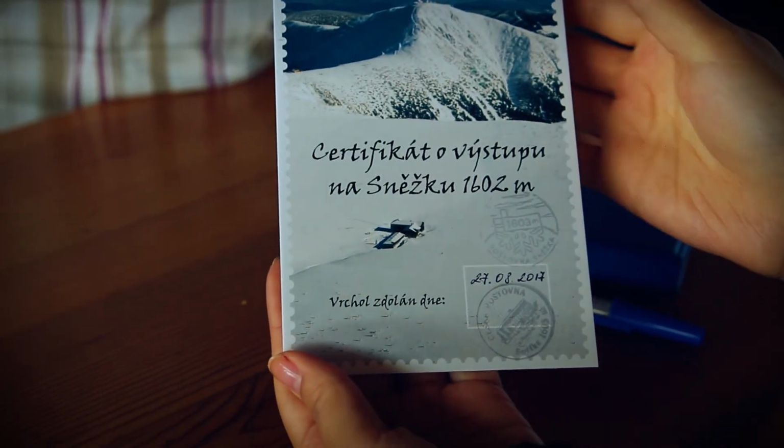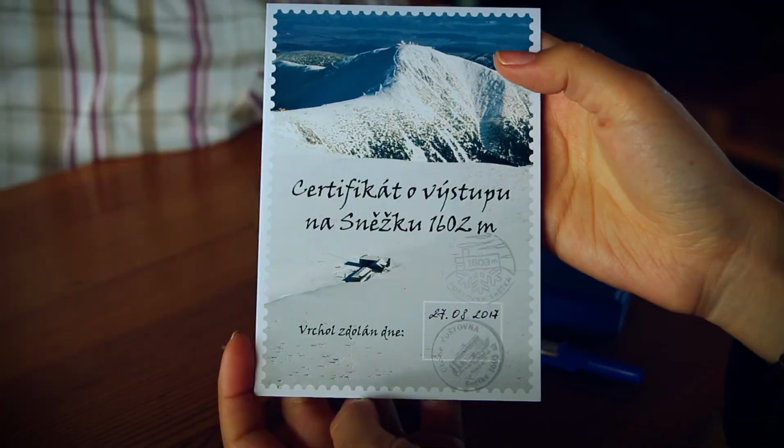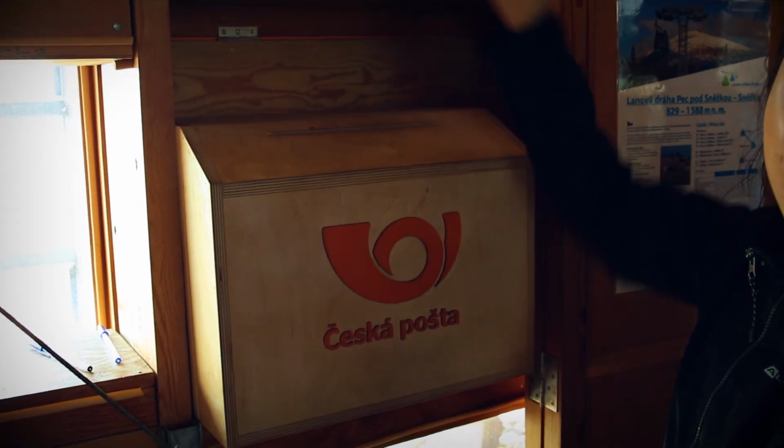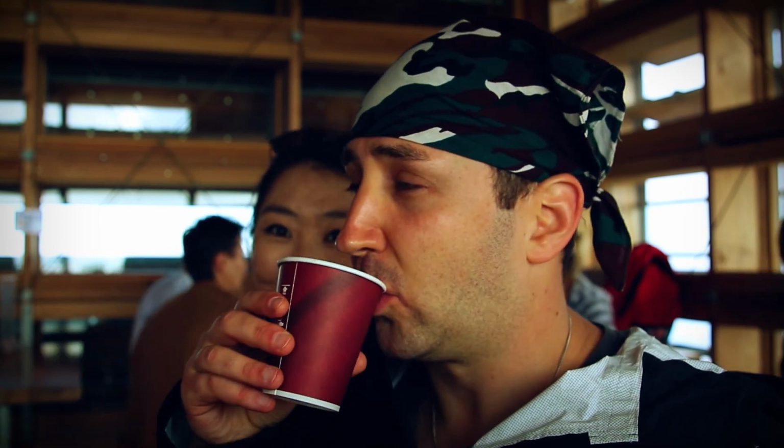So when you get up to the top of Snezka, do not worry. There's a restaurant on the other side. There's a small cafe, which is where we are located now, and a post office where you can actually send a postcard, put a stamp on it, and they'll mail it from here to the destination of your choice. Also, you can get a nice hot chocolate, which I think is well deserved. Because it's 12 degrees outside Celsius. That's pretty cold. And very windy.